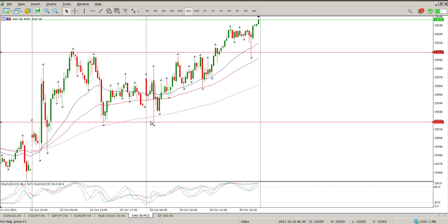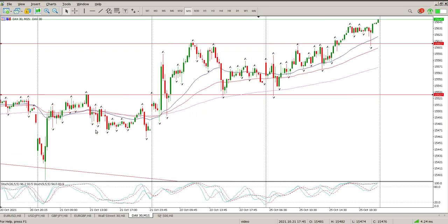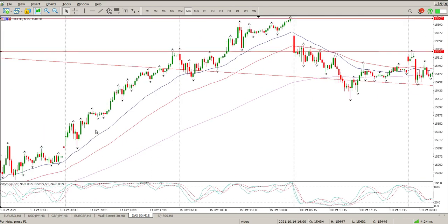And you can see how chaotic this was. Eventually got going, but very gappy. You can see there's still an open gap there. I don't think there's a gap there, but there's been gaps all over the place at the moment, and that always makes me very wary. So yeah, I prefer to see nice controlled moves, and you haven't seen that in a while.